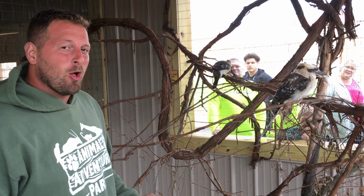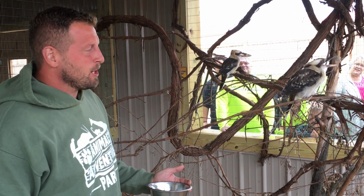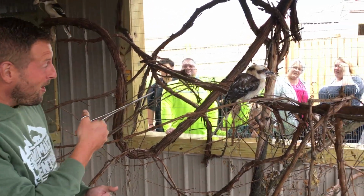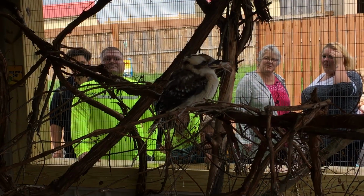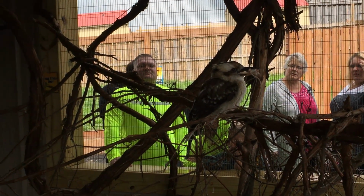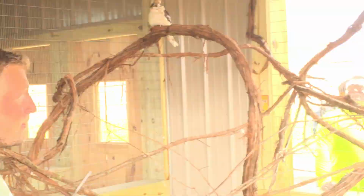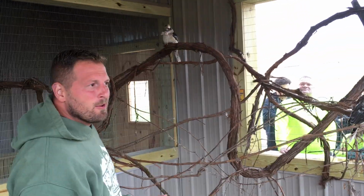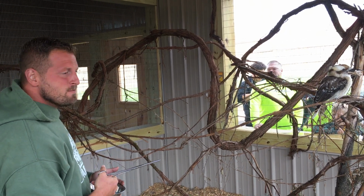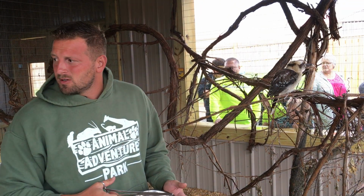Now, not only do they call out when they're defending or marking their territory, they will also communicate. Oh, there's that tenderizing I just told you about. Awesome, we're getting some great footage here. They'll also communicate with that library of sounds to court one another. We have more tenderizing going on up there. To court one another and communicate in many different ways for many different reasons. So that vocabulary is quite varied, and that call can be quite diverse.